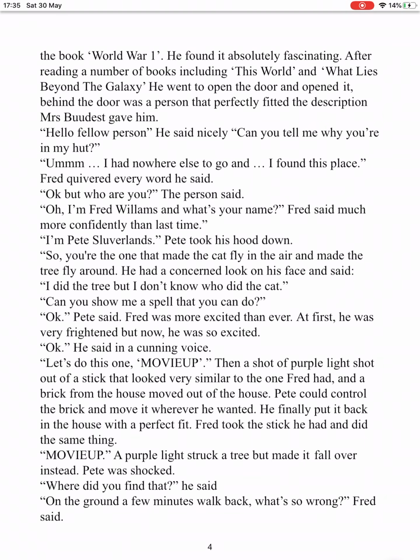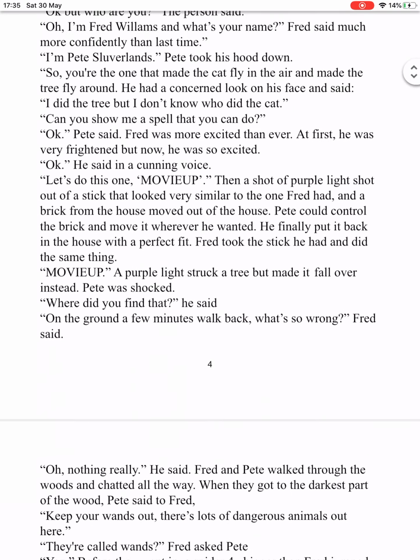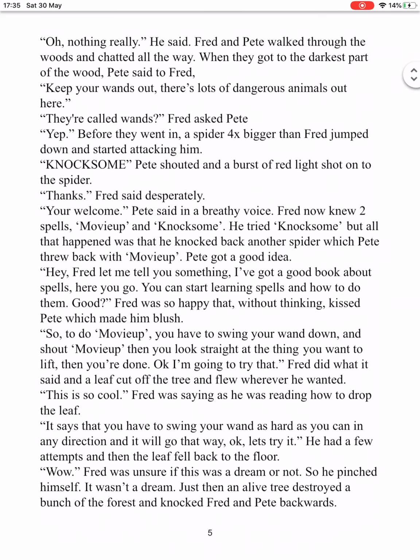Fred took the stick he had and did the same thing. "Move up." A purple light struck a tree and made it fall over instead. Pete was shocked. "Where did you find that?" he said. "On the ground a few minutes walk back." "What's so wrong?" Fred said. "Oh, nothing really," he said. Fred and Pete walked through the woods and chatted all the way.